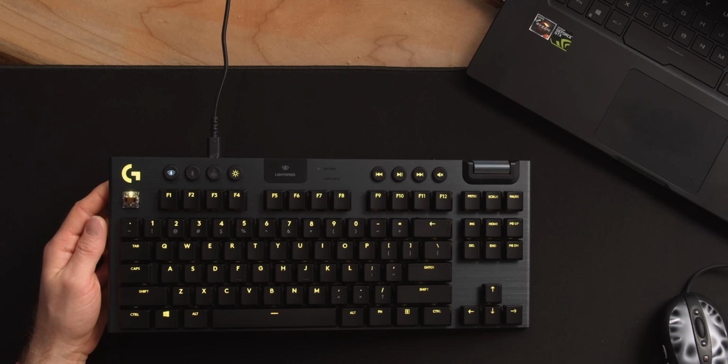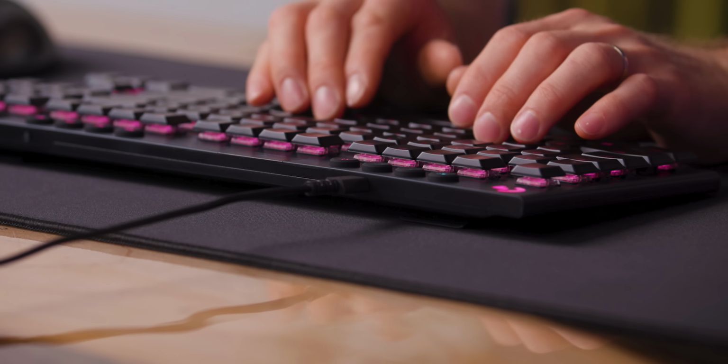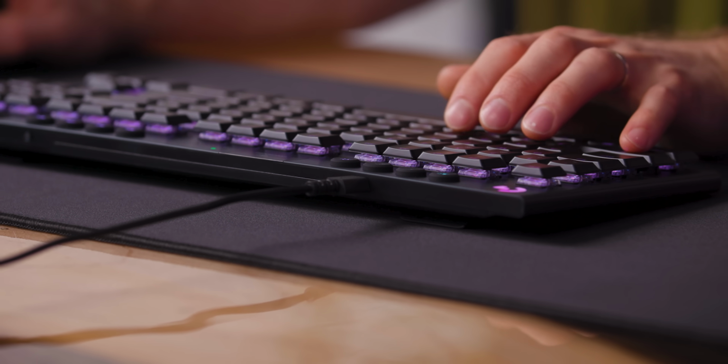These have a nice subtle tactile bump in them, kind of like a brown switch. It's a little heavy, it's not light. You've definitely got that strong mechanical feel. I actually really like this thing for typing.